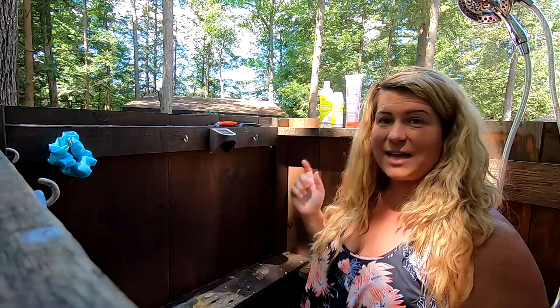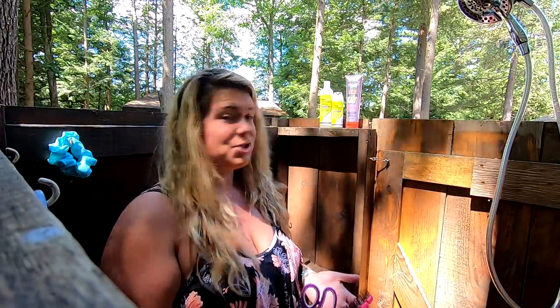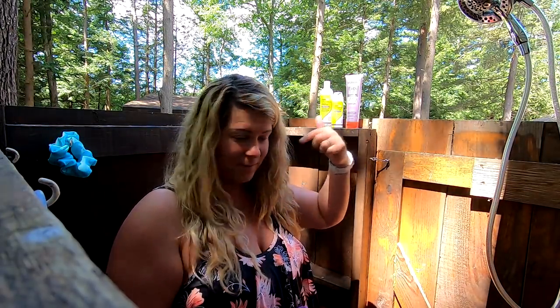I don't use any shampoo. Sorry about the shadows. I use the no poo method. I just put conditioner on my hair. I haven't shampooed my hair in years, I would say at least 3 years. And this is day 5 of my hair care.